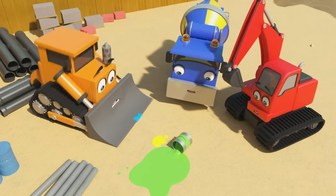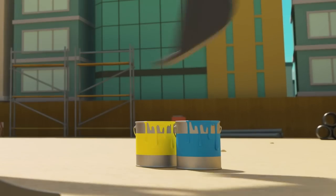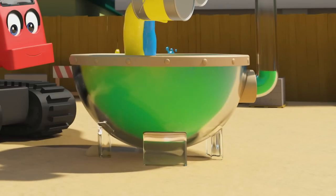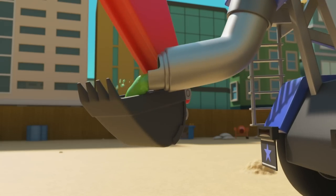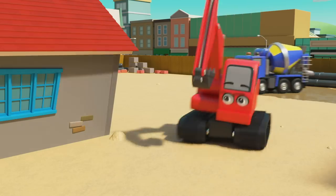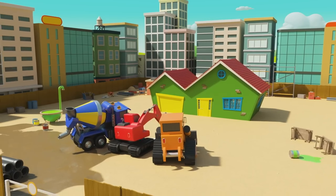All gone. How will they finish painting now? Wait a minute. When the blue and yellow paints mix, it makes green. So if they take the yellow and blue paint cans and put them both in the mixer... There! Green paint! Nice work! Now you can finish painting the house. There! Green walls! The house is finished. Well done, Digley, Dozer and CJ.